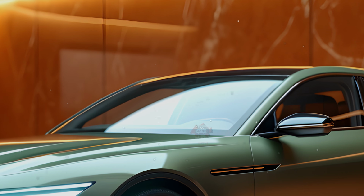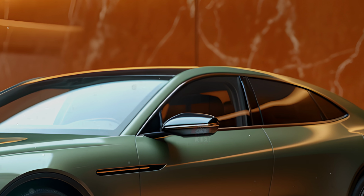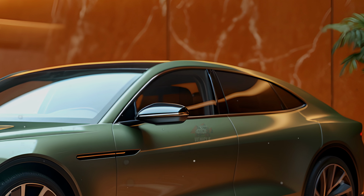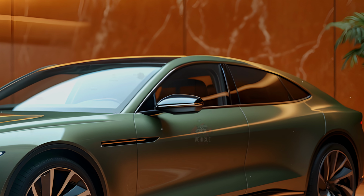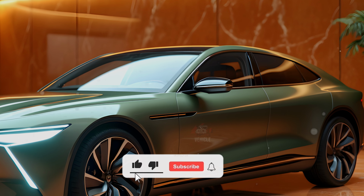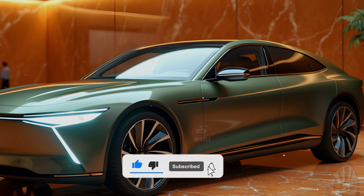The Atto 3 comes in 2 battery options. The standard range model is equipped with a 49.92 kilowatt-hour battery, offering up to 345 kilometers WLTP, while the extended range model packs a 60.48 kilowatt-hour battery, delivering a longer range of 420 kilometers. These mileage figures make the Atto 3 suitable for both city commutes and longer road trips.